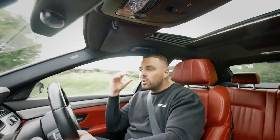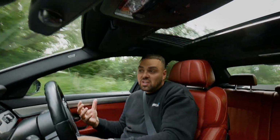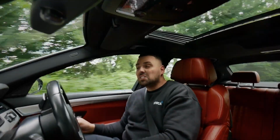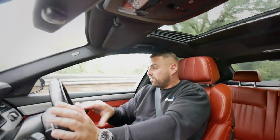And I remember ringing Will at the time at VRS saying, Will, if we take this job on, what are the chances of getting this car fixed for little money? He said, Cal, we're probably better off just replacing the engine, which ain't cheap. That's not cheap, let's face it. So that's probably why these cars have depreciated quite a lot, because it scares people. It puts people off. People look at them and think common faults with F10 M5s, engine problems.